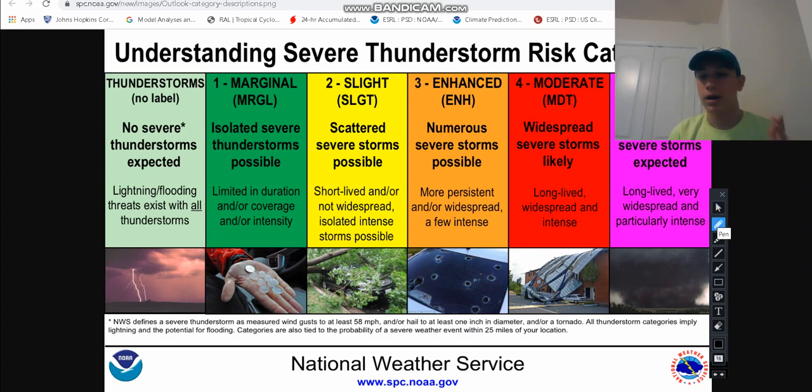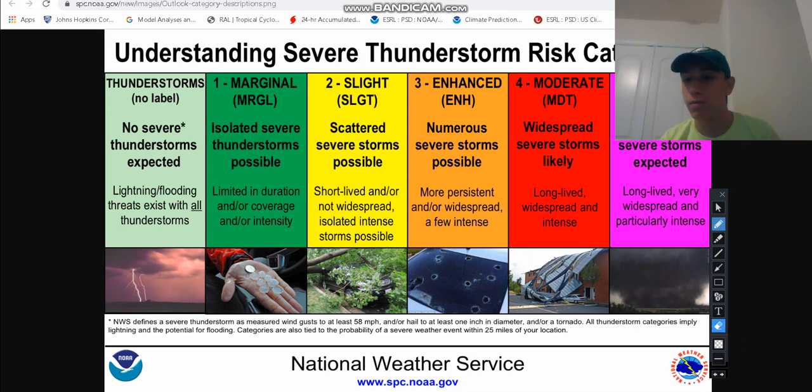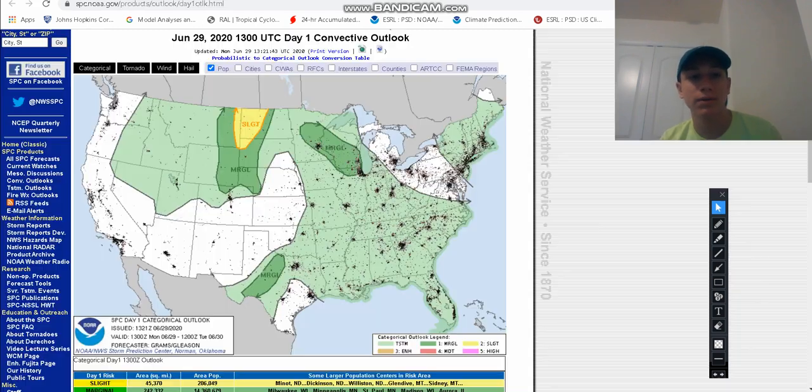So isolated means it's very hard to get a storm because it's very isolated, very patchy. You have to be in a pinpoint location to be able to get it. Scattered means it's a little bit more widespread, but they're still scattered in nature, still hard to get. But if you do get the thunderstorm, it's short-lived and not widespread, but there will be some isolated, very intense storms embedded within that. So that's the slight risk that we have today for western North Dakota.